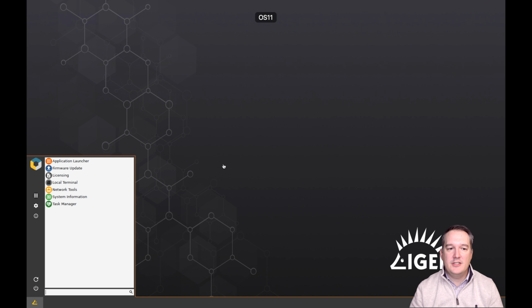So here you can see IGEL OS. It's a minimal Linux operating system designed for high levels of customization and flexibility. That way it can be catered to whatever end user workflows you have.